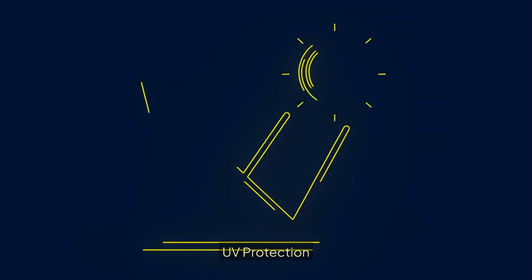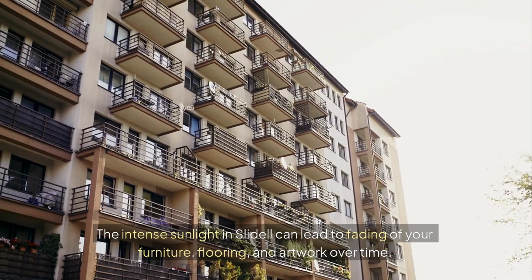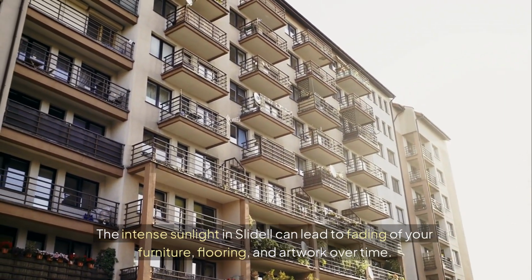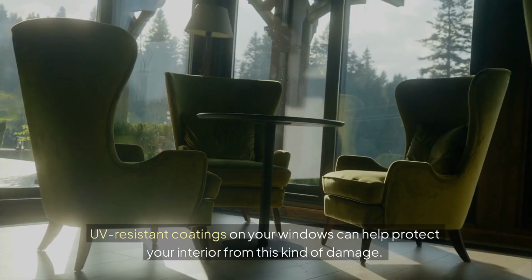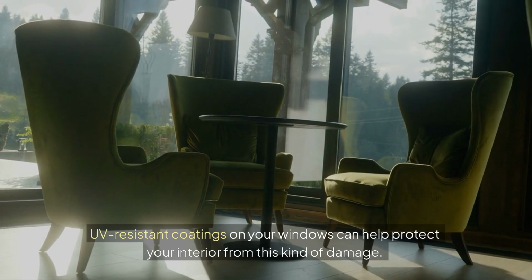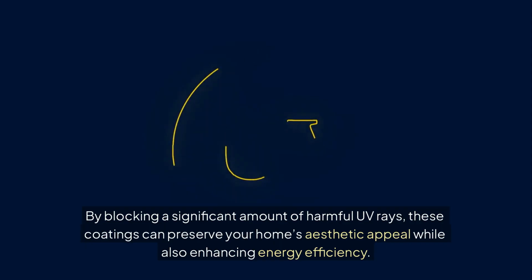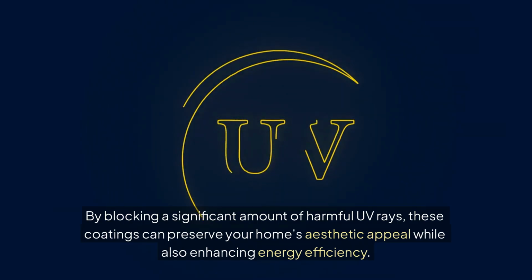UV protection. The intense sunlight in Slidell can lead to fading of your furniture, flooring, and artwork over time. UV-resistant coatings on your windows can help protect your interior from this kind of damage. By blocking a significant amount of harmful UV rays, these coatings can preserve your home's aesthetic appeal while also enhancing energy efficiency.